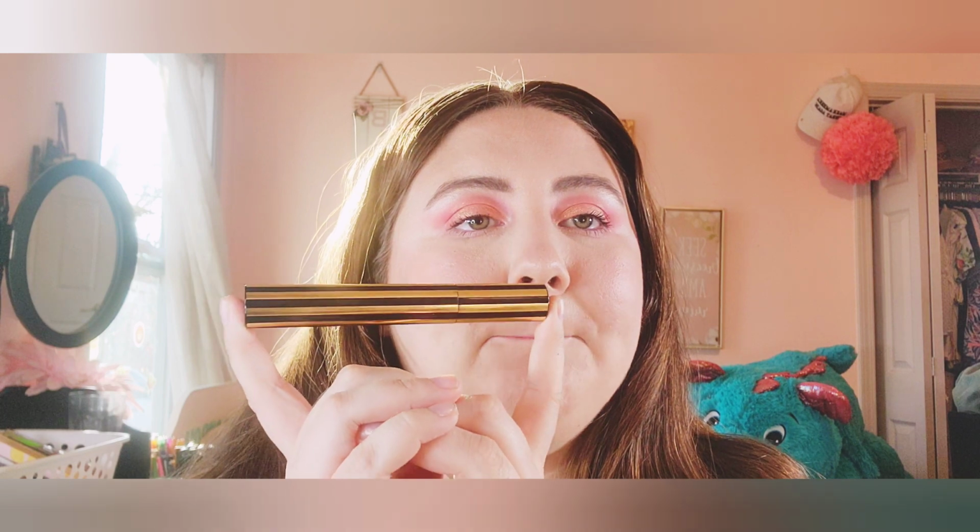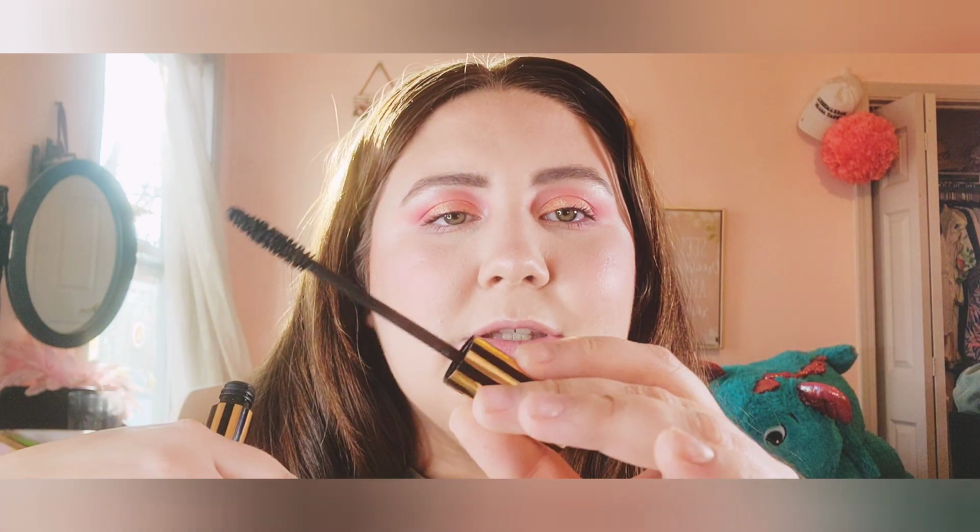Now as far as this mascara, I have not used this mascara in such a long time. It may be technically expired, but I feel like it's not giving me any issues. It still looks great. I actually really like the wand. I feel like in the beginning when I got a lot of my makeup, it was okay, but now I've got more, I've been able to compare, and I feel like this is a really good one.